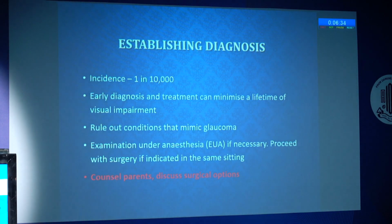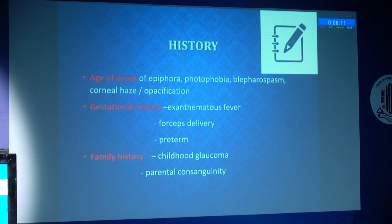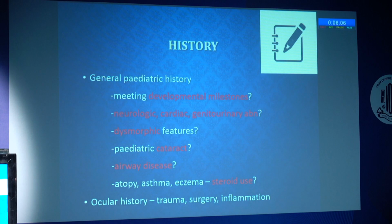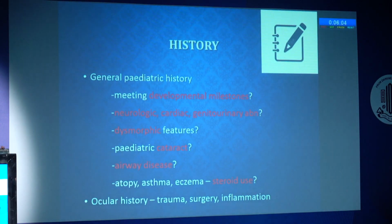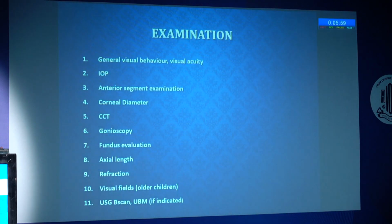It's important to rule out conditions that mimic glaucoma, and most importantly to counsel parents regarding the need for lifelong follow-up, discuss the surgical options, need for multiple surgeries, and to be sensitive to the needs of the parents. The classic triad of congenital glaucoma, as we know, consists of photophobia, blepharospasm, and watering. History would include age of onset of symptoms, gestational history, family history, general pediatric history for anesthetic fitness, as well as considering other associated syndromes, and ocular history.